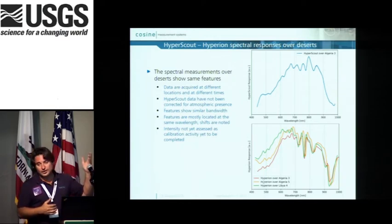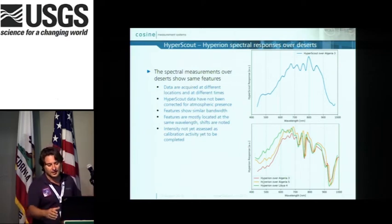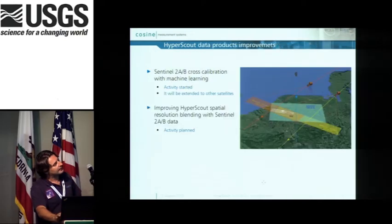Of course, these are raw data for us, not corrected. There is no atmospheric correction, BRDF correction, there's nothing. It's just to see the features are there, and nothing seems wrong, let's say. Of course, we have to go through the full processing and check it out properly.